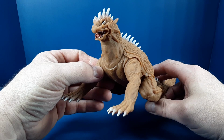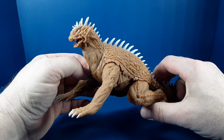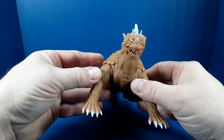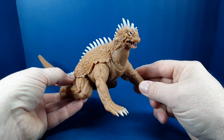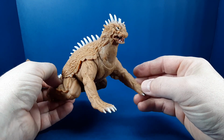Different writers have attempted to bring Varan back in modern films, but he always gets bumped and replaced with other, more popular monsters. Always the bridesmaid, never the bride.